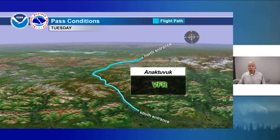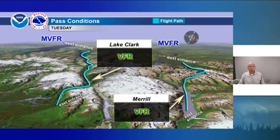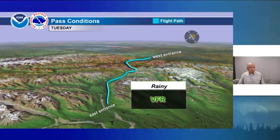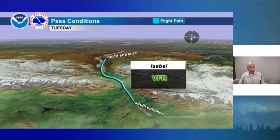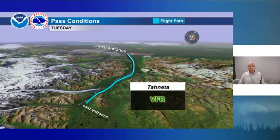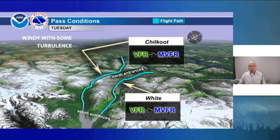For our pass conditions Tuesday: Anaktuvuk VFR, Anigan Pass VFR, Lake Clark and Merrill Pass VFR with some marginal VFR to the west, Rainy Pass VFR, Windy Pass VFR, Isabel Pass VFR, Mentasta Pass VFR, Tahitna Pass VFR, Portage Pass VFR with some marginal VFR well to the south. For Chilkoot and White Pass, VFR becoming marginal VFR in the afternoon and windy with some turbulence.